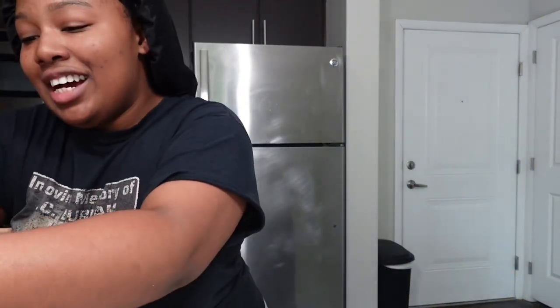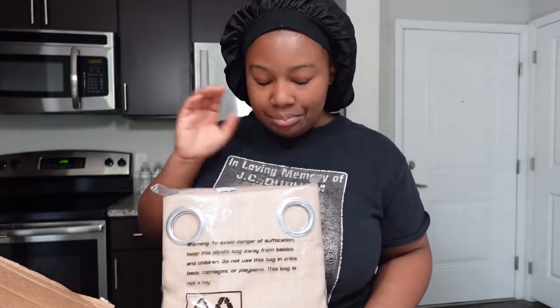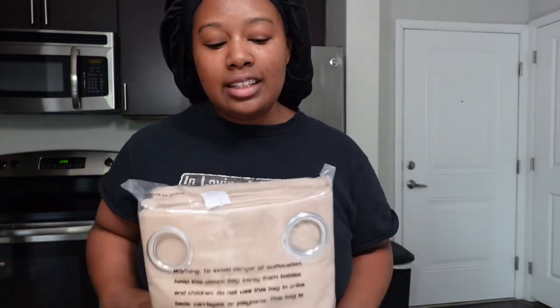Okay. You guys, I also ordered some more curtains. And I know it sounds crazy. Like, why do I need more curtains for my bathroom? I don't have a window in my bathroom. But, okay. So I did this thing in my first apartment where I had a shower curtain and then on the sides I did actual curtains. It was really pretty. If I can find a video, I think I do have that video. I'll insert it right here somewhere.